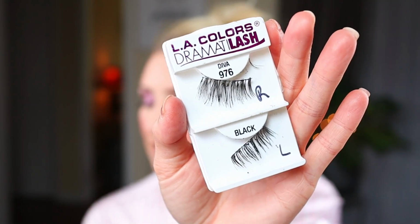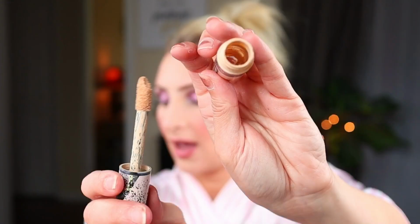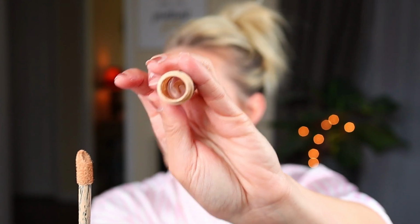And then as far as products I've finished up, I've got a few. So this pair of lashes here, I'm gonna go ahead and call them done. They're LA Colors in the style Diva, and they are definitely done. I finally used up my L'Oreal Infallible Full Wear. I mean, I got so much use out of this. I can still technically use this because I only really use it to clean up my eyebrows. I did use it some for concealer too, to kind of use it up, but out of sheer embarrassment for how far I could continue to take this, I'm gonna go ahead and let it go.